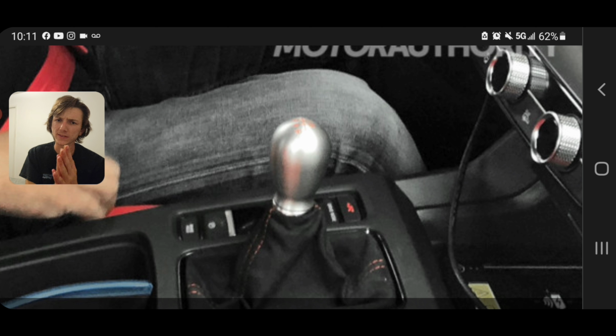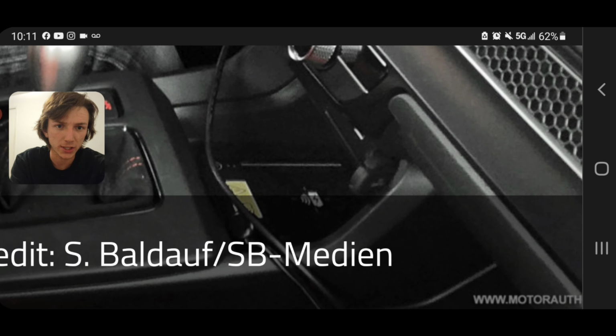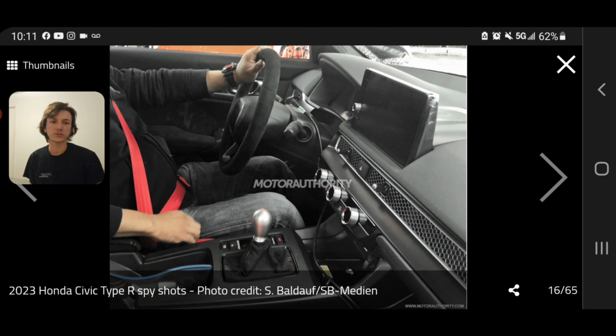And apparently someone said it has wireless charging. I'm going to fact check that. Yes, there is wireless charging, as you guys can see right there. Yep, boom. All right, cool. So this car does come with the wireless charging as standard.